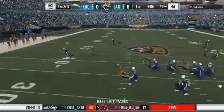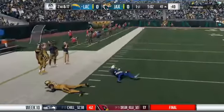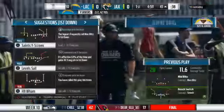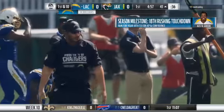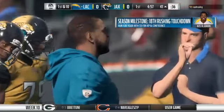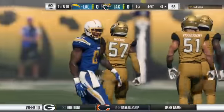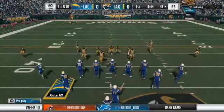Now a second down throw for Rivers. Throwing the out route incomplete. It's Williams. And he's taken down, but not before getting this across midfield and just shy of the 40. A good pickup there of 20 yards. So the offense has it 1st and 10.